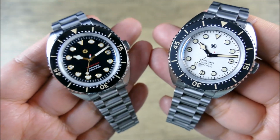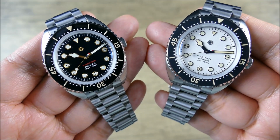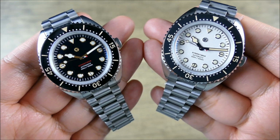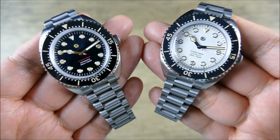But the silhouette that these guys are in is definitely quite familiar, while still being quite different, right? Similarly to the Stratotimer, they've taken a lot of different elements that you may have seen before and just kind of paired them and reconfigured them in a way that you haven't seen yet.